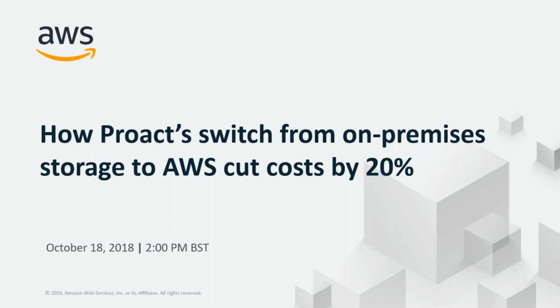So hello everyone and welcome to how Proact switch from on-premises storage to AWS has cut costs by 20%.